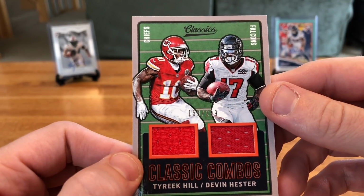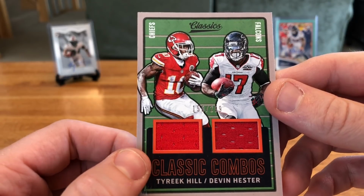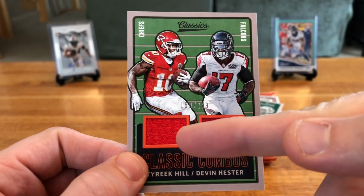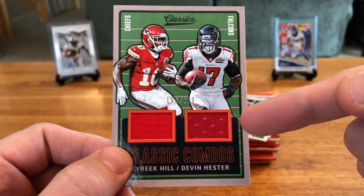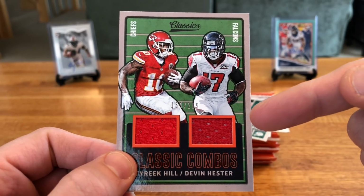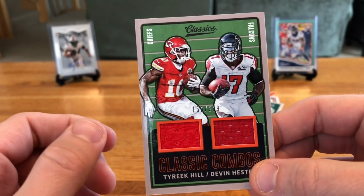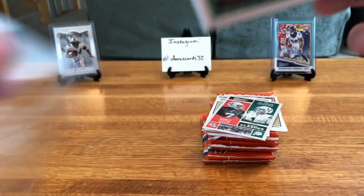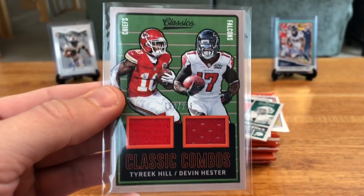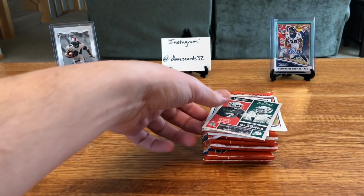Both red jerseys. My first thought was that they were Pro Bowl jerseys, but I don't think that's the case. You can see this red's a little bit darker than that red, so this must be from a Falcons jersey, maybe a sleeve or one of their alternate uniforms, and that's obviously Hill's home uni. This is pretty cool. Two super dangerous return men. Hester more so, at the top of his heyday.